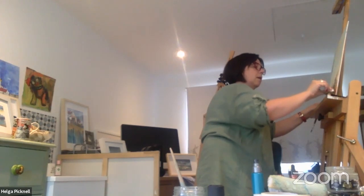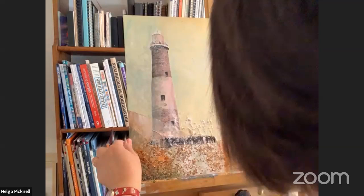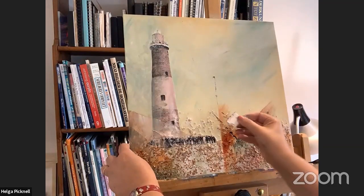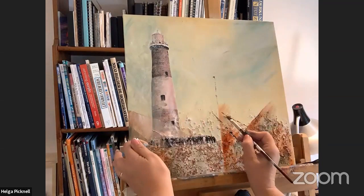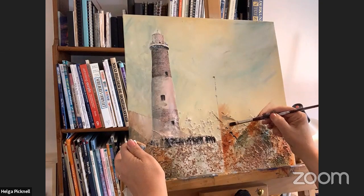I'm just doing a slightly different angle here, Helga, because your head's in the way of the camera. But no, it's okay. It's okay. Really hard. I know. I know. Oh, yeah. Never mind.